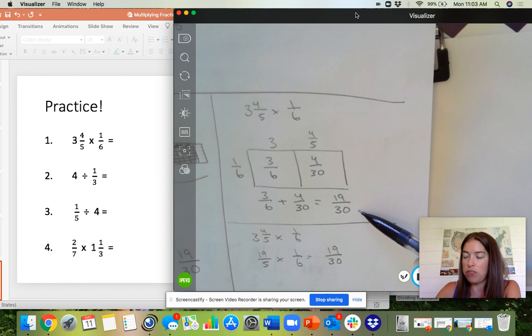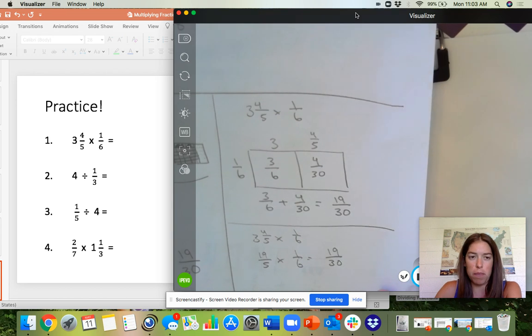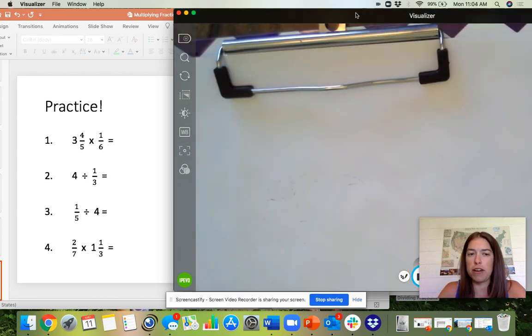If you solved it using an improper fraction, check your work right there. We know how to solve multiplication of fractions with a standard algorithm, so I do urge you to use that, but always go back to your model if you're not exactly sure what the problem is asking or you're stuck on your partial products. All right, let's move on to question number 2.